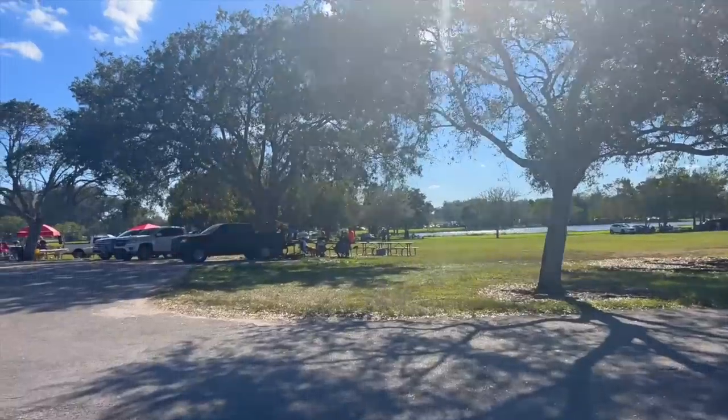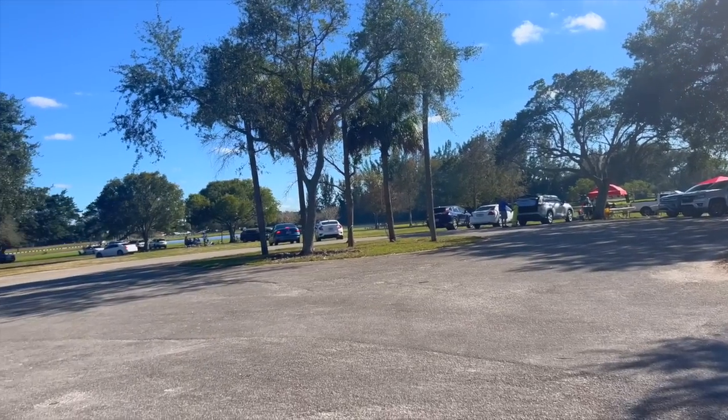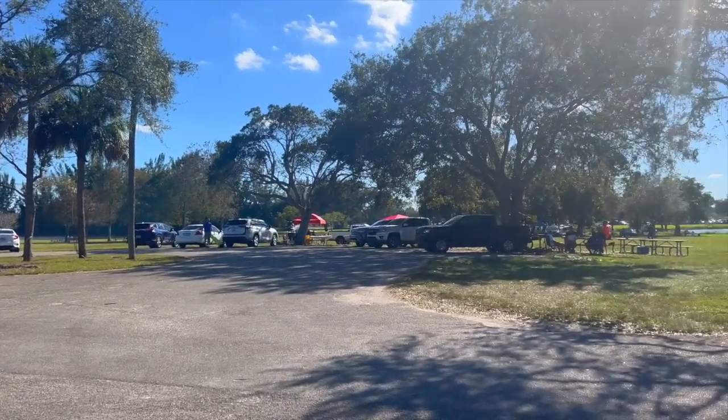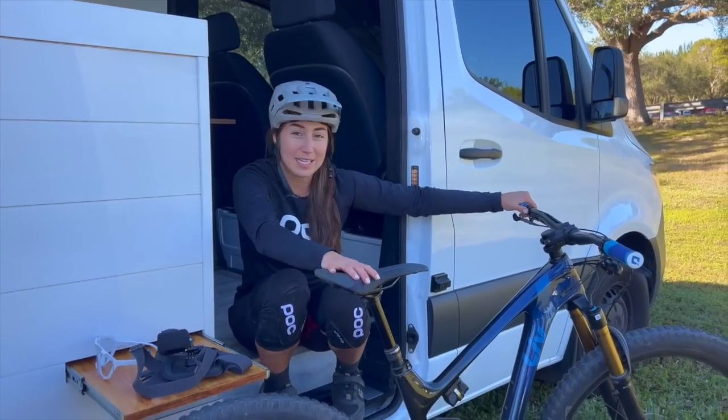What a ride. When we first arrived, there was really nobody here, but now everybody is barbecuing and having a good time. Just finished riding Markham Park and I got my new bike.